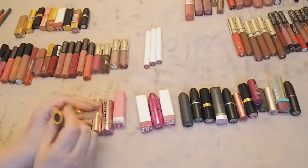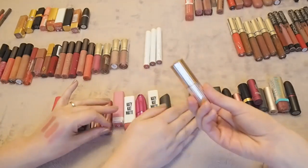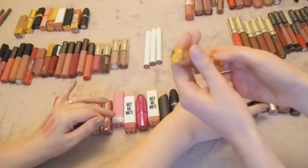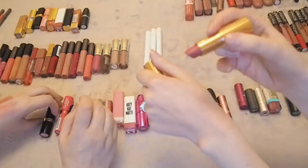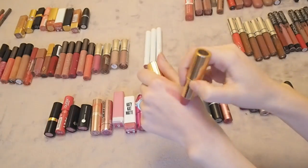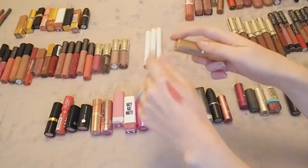This one here. That's mine. Oh, is it? Yeah, that's yours. I forgot I had this because it was in someone else's drawer. Sorry. This is Charlotte Tilbury. It's the celebrity lipstick things. I can't remember what they're called. This is Amazing Grace and it's very pretty. That's nice.